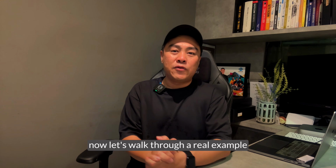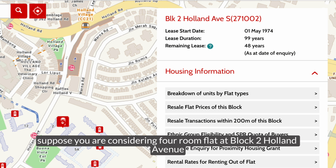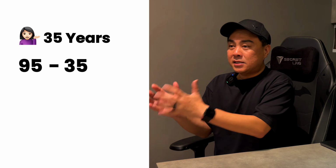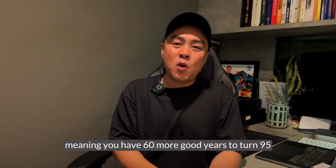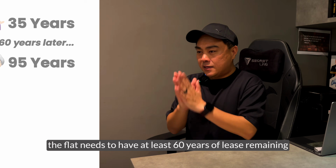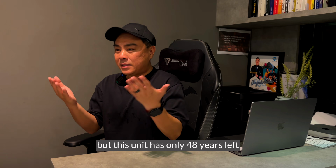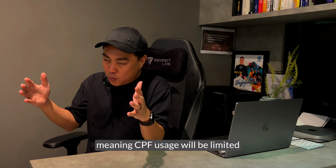Now, let's walk through a real example. Suppose you are considering a 4-room flat at Block 2 Holland Avenue and it has a remaining lease of 48 years. Now, imagine you are 35. So we take 95 minus 35 and we have 60 years, meaning you have 60 more years to turn 95. Which means to use CPF fully, the flat needs to have at least 60 years of lease remaining. But this unit has only 48 years left, meaning CPF usage will be limited.